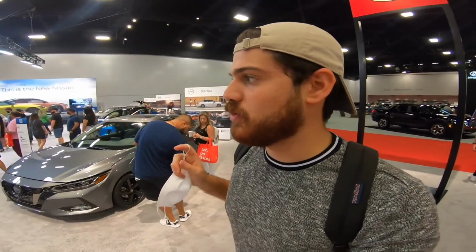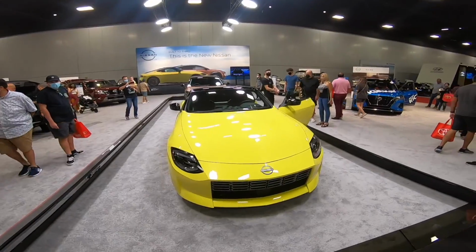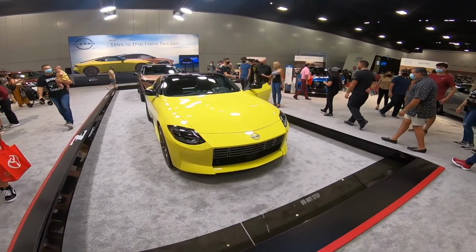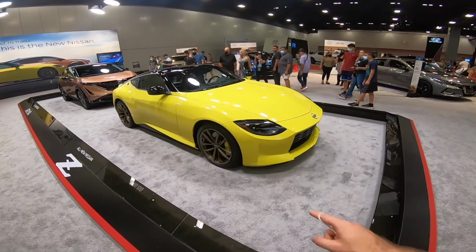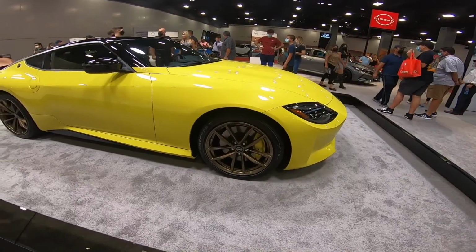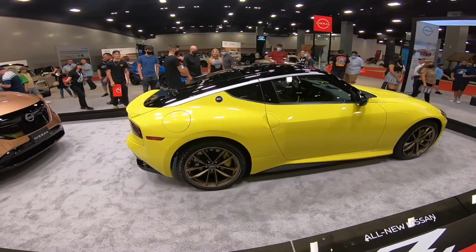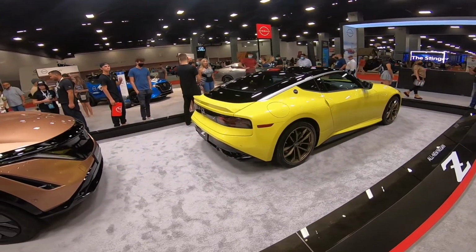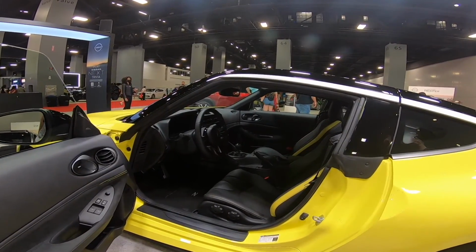So this year at the auto show, there's really not much going on with Nissan other than the all-new Nissan Z. Look at that, guys. How interesting. That better not be a color option. That is sick. Holy crap, if they can come bronze from the factory, that is awesome. Let's go around the back of the car here. Wow. That's pretty similar to the previous versions.